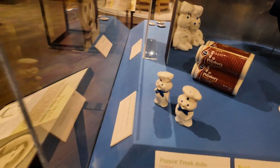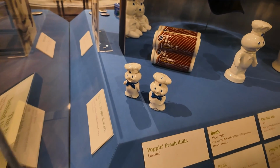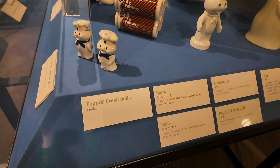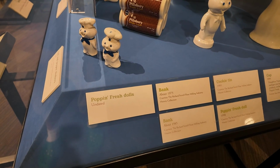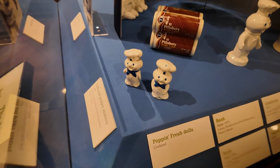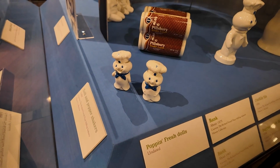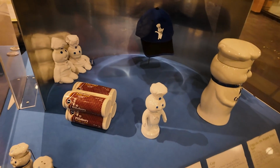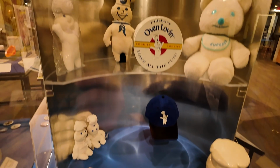Here's the salt and pepper shaker. Oh, it says Poppin' Fresh. Okay, that's what. Yeah, I've always known him as the Pillsbury Doughboy, but I guess technically his name is Poppin' Fresh. I feel like most people call him the Pillsbury Doughboy, but I guess his Christian name is Poppin' Fresh.